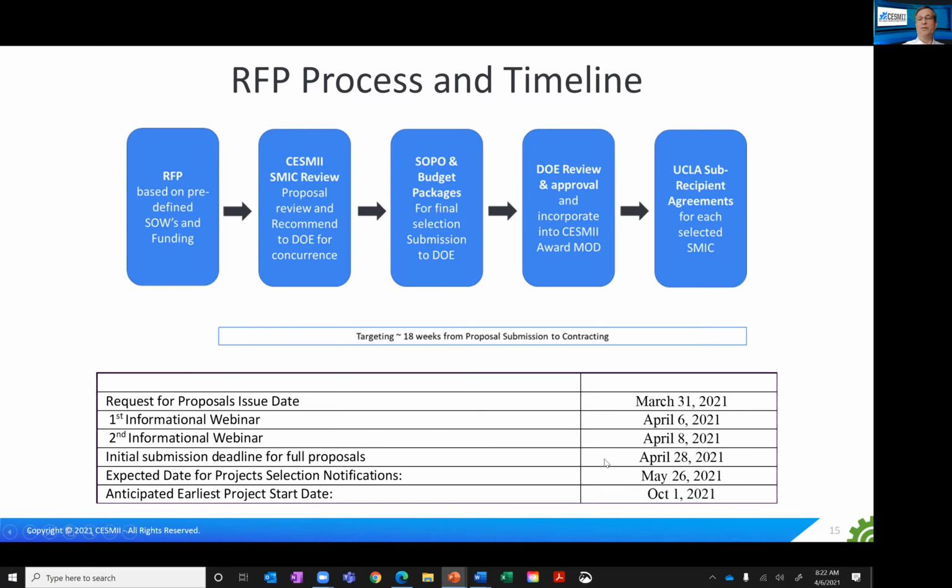The deadline for submitting proposals is April 28th. So we're looking to receive all proposals by April 28th. SESMII and DOE are looking to review all proposals and concur on the awardees and notify the awardees by May 26th, and then work with the awardees through refining their proposal packages into SOPA and budget packages, modifying the award, issuing the agreements, hopefully as early as October 1st.